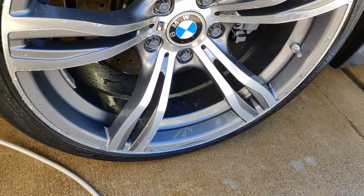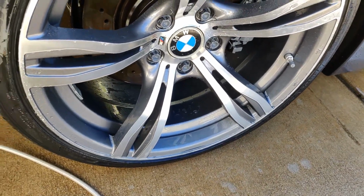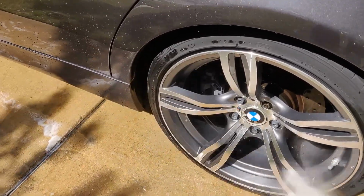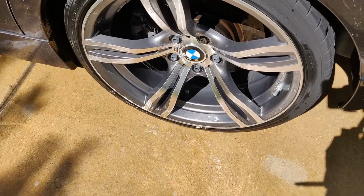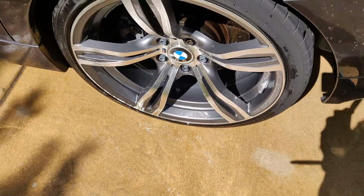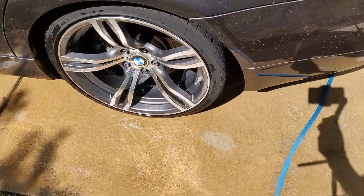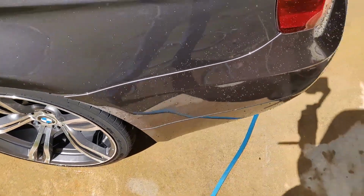The other side I was just doing some sealants just to see how well they hold up. And they've held up surprisingly well on the spokes. We'll go over there in particular. Actually, looks like this one is dead. This one was the old version of the Turtle Wax Seal and Shine that I put on the wheels, and that one looks like it's dead.